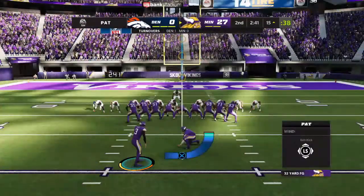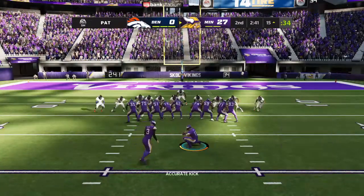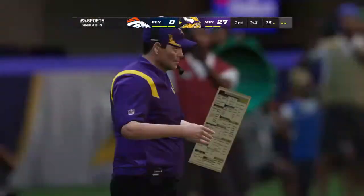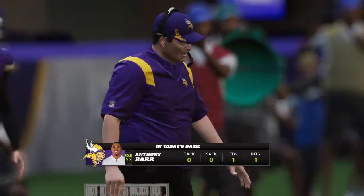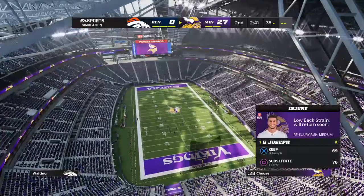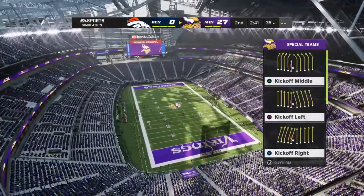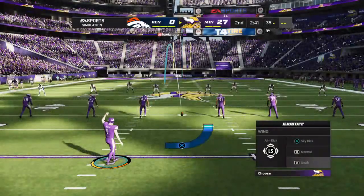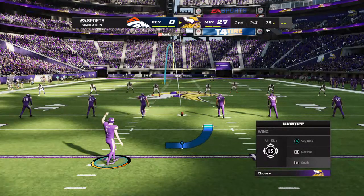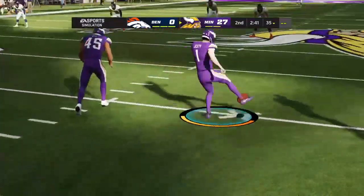Now the try here for the extra point. And this is no good. Boy, that didn't even get there. Not a good effort at all. And our score remains the same. So they'll get another shot on offense following that pick six.